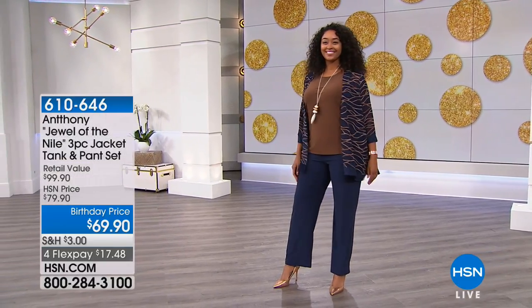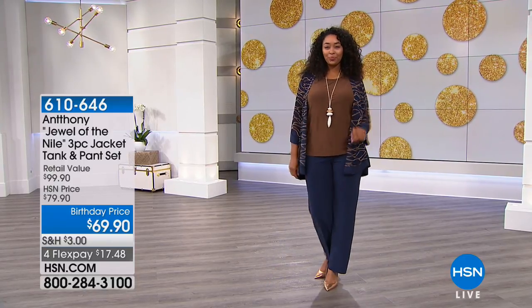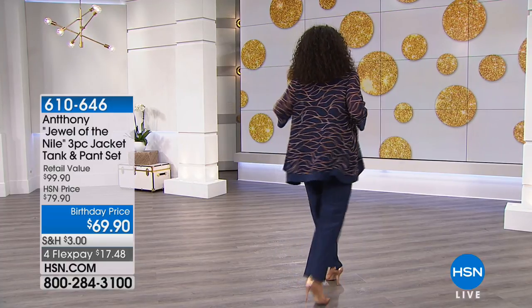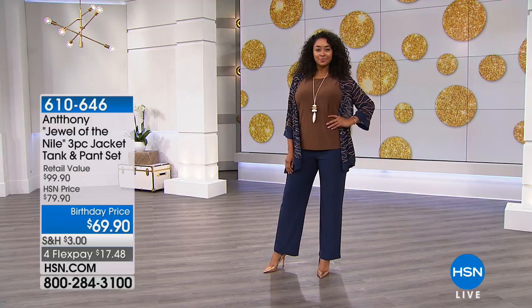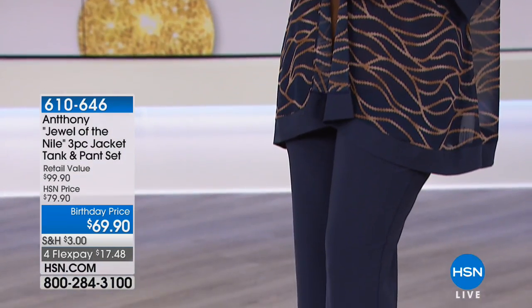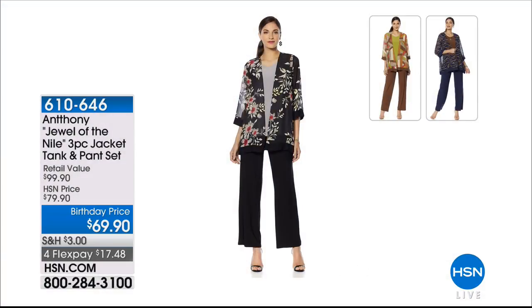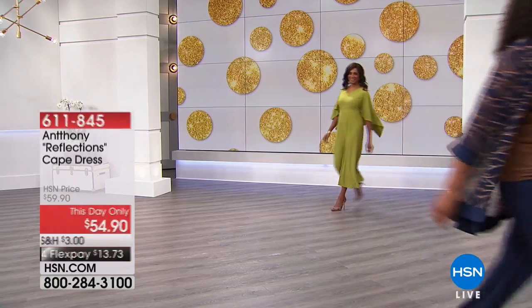And then we have more amazing things to share with you tonight. This is the Jewel of the Nile three-piece jacket, tank, and pant set. Yes, a set for $69.90. You get that gorgeous sleek look, that number one selling flowy pant, that gorgeous stretchy top, and do you not love the jacket? That's the midnight blue. We've been loving this look today. How pulled together and fabulous is that? Now, we have that color. We also have a black multi, beautiful floral print, and then mocha multi as well. You're gonna have a hard time deciding. All three of them are really unique and really fabulous.